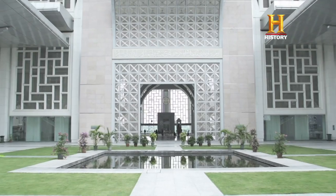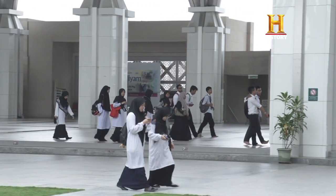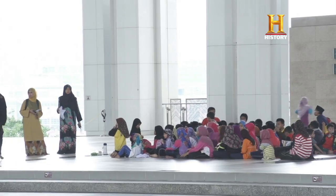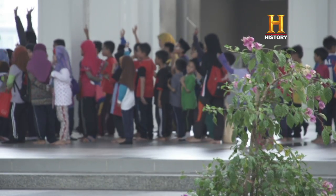As well as welcoming both Muslim worshippers and non-Muslim visitors, the mosque is also a real community hub. There's a big emphasis on providing activities for the community's children.